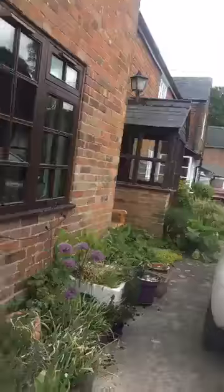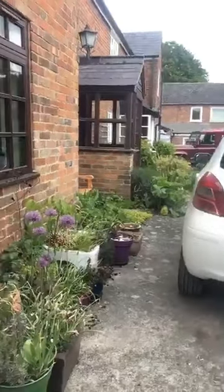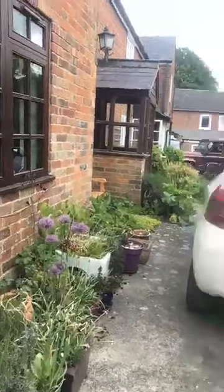What else have we got here? We tend to have quite a few pots and bits and pieces around as well. Oh, I can hear neighbours. How exciting. So outside the front of the house, we've got a range of pots and plants. I think there's some strawberries and some raspberries in there as well. We kept them separately, partly to try and keep the slugs away.